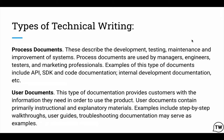It's important to note that technology today is not the same as technology 10 years ago. What technical writing refers to is things that are new today. At one point, your refrigerator as well as your microwave was considered technology, but it's no longer considered technology because it's so part of the norm of everyday life. User documents contain primarily instructional and explanatory materials. Examples include step-by-step walkthroughs, user guides, and troubleshooting documentation.